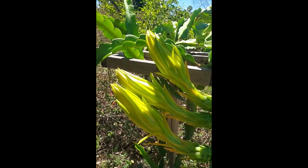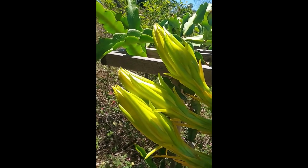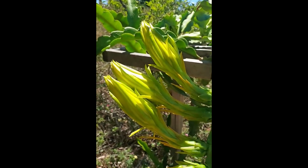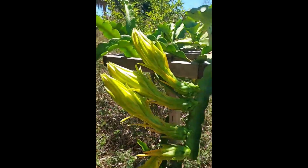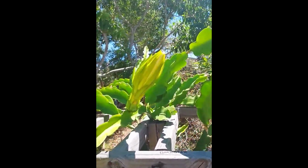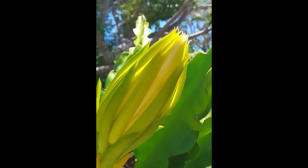What's up, dragon fruit lovers? Hey, check this out. It's only 2 o'clock in the afternoon and these guys are ready to open. So we got 3 Dark Star blooms right here on one branch. We're gonna get those pollinated tonight, and then got 1 extra one hanging out over here. They're all gonna go tonight, all 4. All right, guys, have a great night.